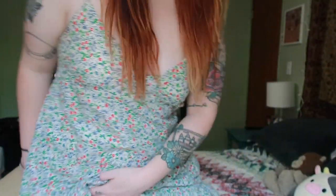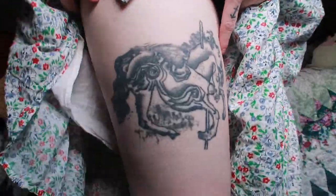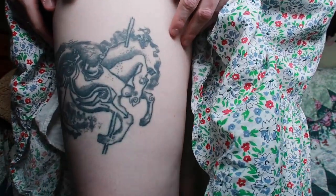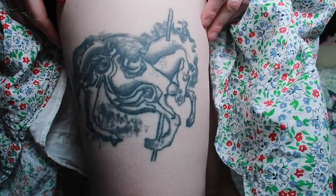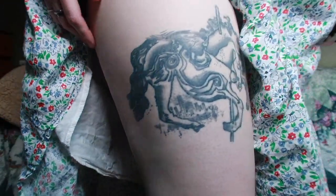And then the next tattoo after that one, I think was my thigh piece. I'll come over here and show you a little bit, but again, I'll put in some B-roll, but this is my Catcher in the Rye thigh piece. I love The Catcher in the Rye so much. It is my absolute favorite book. I know a lot of people hate it. I've read it about 13 times through and through.